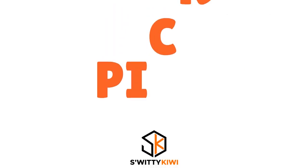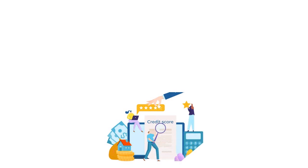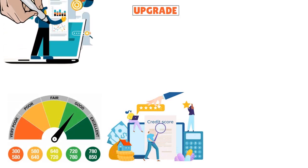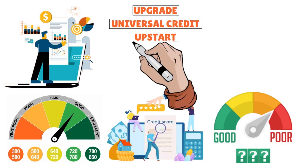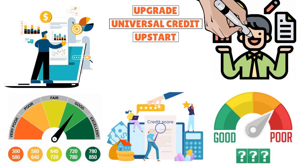Okay, so what is the pick here? Upgrade versus Upstart versus Universal Credit. Which one should you go for? It really depends on your credit score and financial situation. You want to go for Upgrade if your credit score is a little high and your financial situation is better. You want to go for Universal Credit if your FICO score is really, really low and your financial life is not the best. You want to go for Upstart if your situation is in between. In other words, your FICO score is not that high, not that low either. It's in the middle. Same thing for your financial situation.